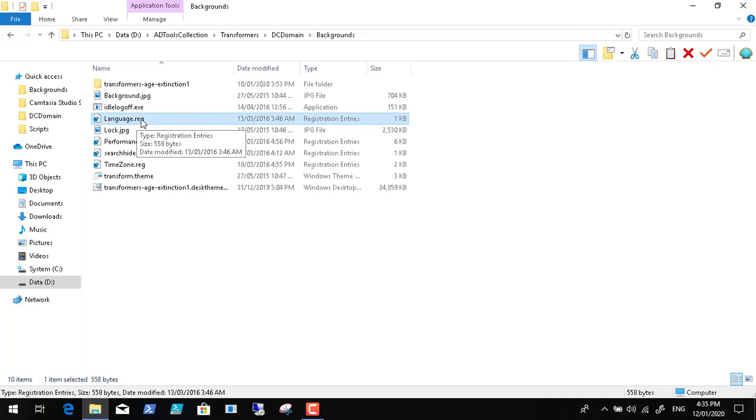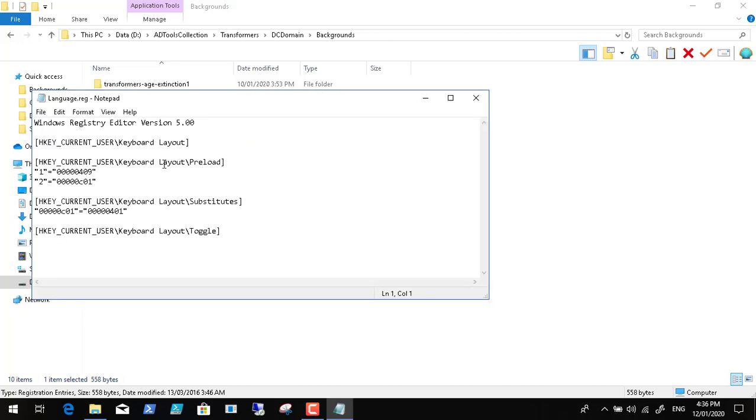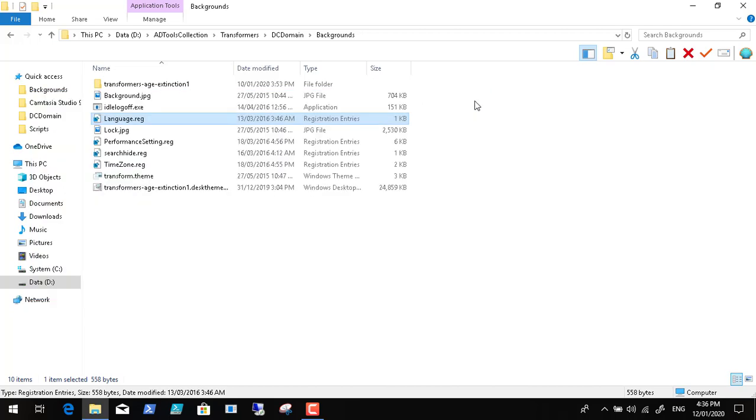We have a login script. In this login script, I will put these 4 registry keys to be applied to the user. What are these keys? The first key is to install the US keyboard layout and the Egyptian Arabic layout the first time the user logs in, and then after that the performance setting.